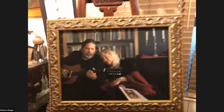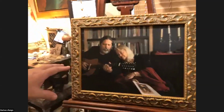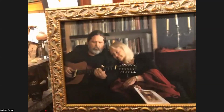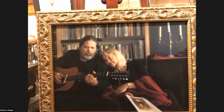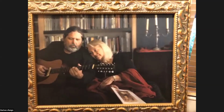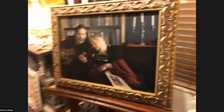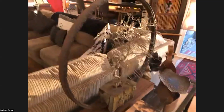Here's a wonderful photograph from a dear friend. This is so precious. Our good friend did this photograph of us, and this is basically what we do every night after dinner. We play love songs, and we read poetry to each other. Oh, enduring love. This is too much, you guys. I know. So here's more sculpture work.